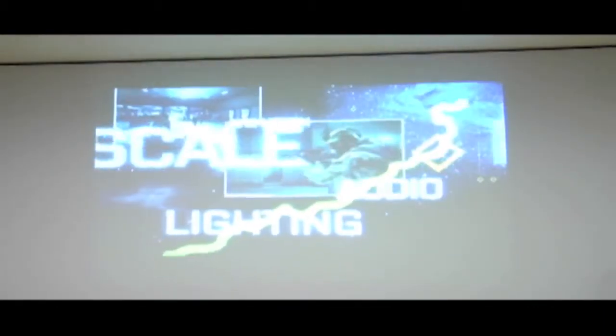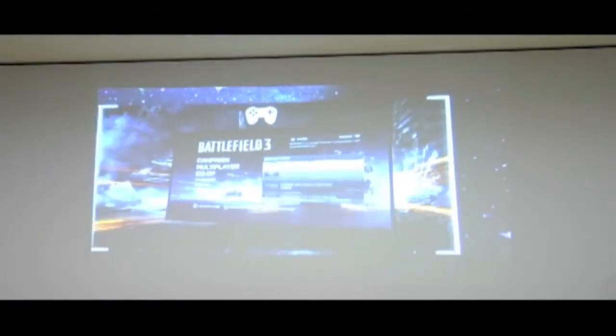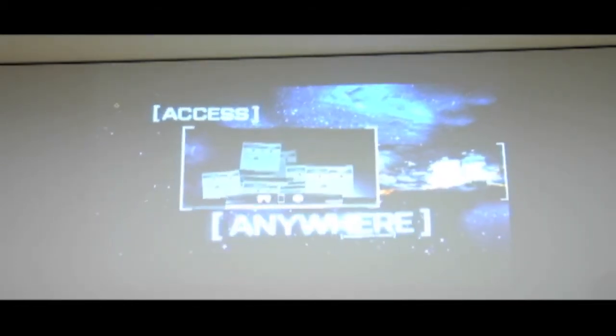A quantum leap in animation, audio, lighting, scale, and destruction. Huge detailed landscapes are the backdrop of epic battles, featuring intuitive team play that's supported by a Battlelog social network and statistic tracking services. Through Battlelog, players can connect in and out of the game, set up private matches, and compare their progress in all game modes. Battlelog travels with you on handheld devices. Access the Battlefield universe anywhere, anytime.